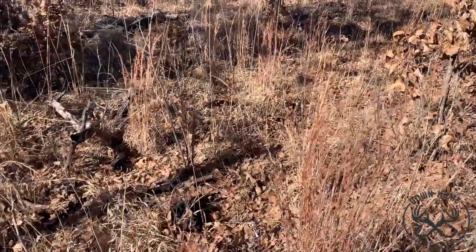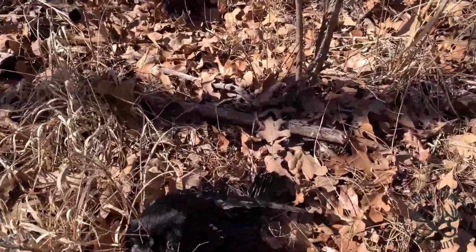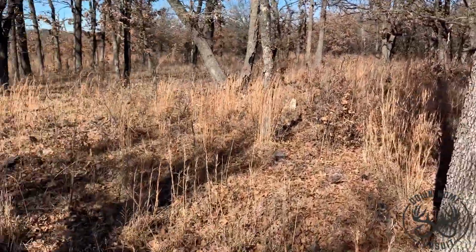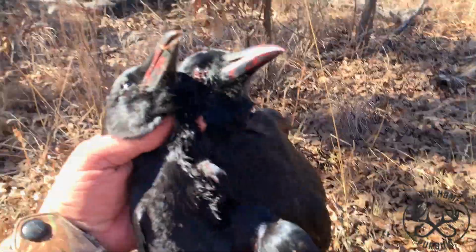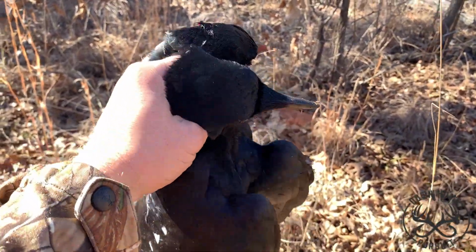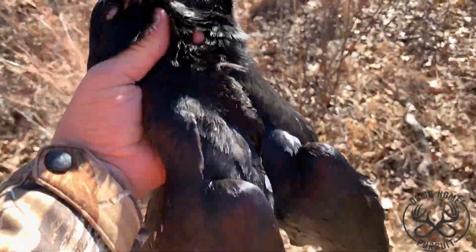Okay, they're both laying right here together. So here's one. It's a large bird. And then here's my other one. So there's 2 crows. They're large birds, man. So I'm gonna load these up and move on to my next set.